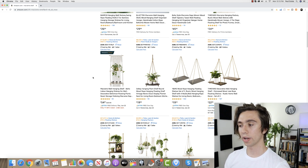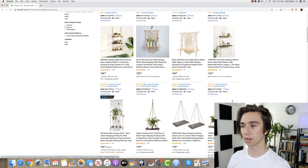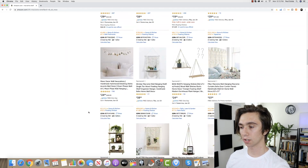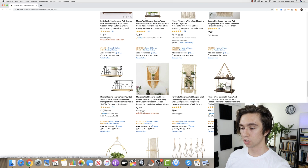So this product, the way I entered this market, for those of you who know me, you'll know this story. I'm just gonna go over it really quick. I entered this market because there were about 750 to 1,000 customers looking for something called a macrame shelf, but there were only one or two sellers at the time, and it was this seller right here. And then I believe down here there was actually this seller as well. So if you notice, that's actually my product as well right there.